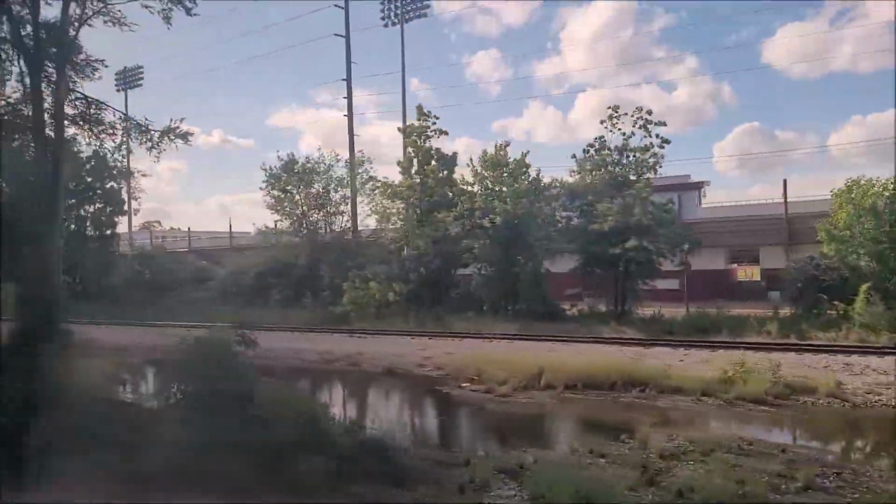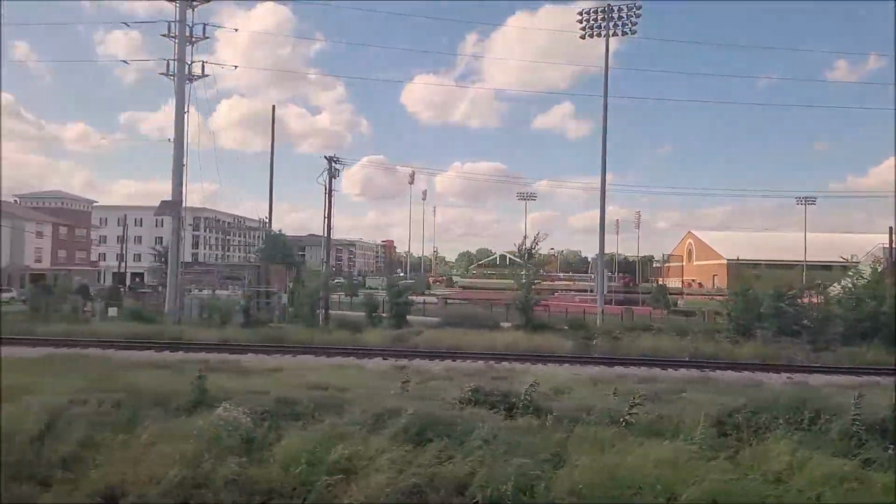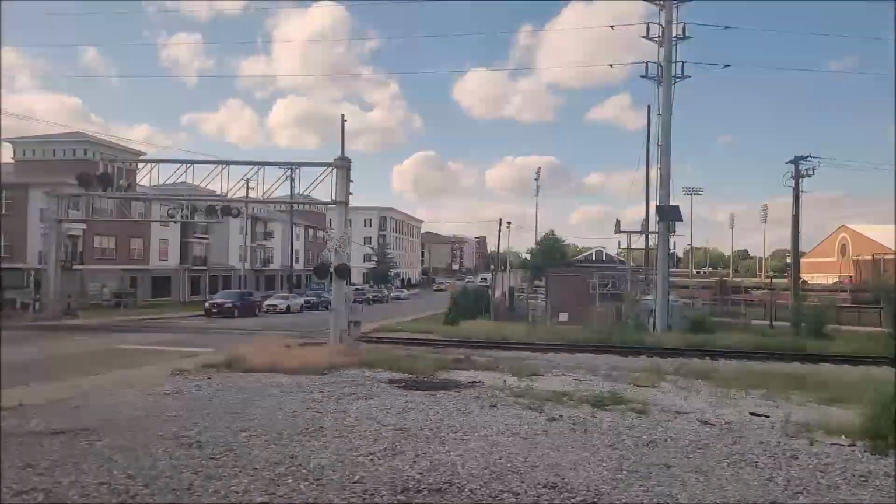Now we are passing Coleman Coliseum, the Alabama football practice fields, and the Sam Bailey Track and Field Stadium. Fun fact, I ran my very first track meet on this track. While stopped in Tuscaloosa, local NS 837 would pass our train with NS 6929 as the power.